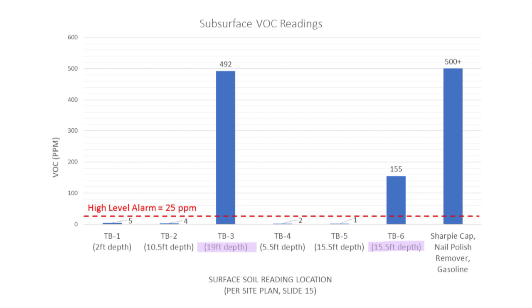Also taken were VOC readings as they took the soil out of the ground. When they completed bores, they took soil samples where there was staining or other indication of contamination. I want you to note the depth of these locations of the soil tests. There are readings that are higher than the high-level alarm that were taken at the site as they extracted soil from the earth.